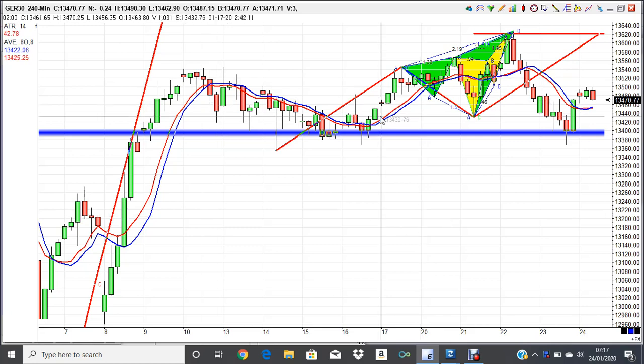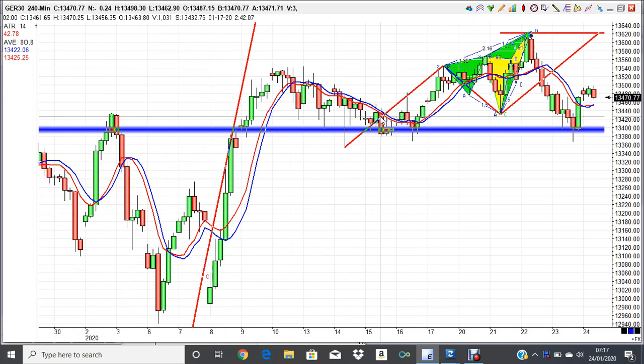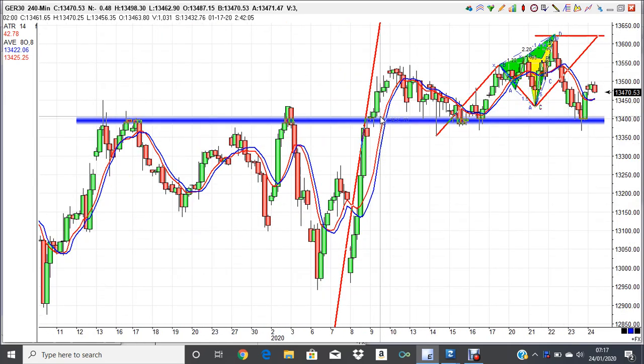Let's have a look at this German DAX market and see what's been going on over the last couple of days. This is a 4-hour chart going back into December, and we have this thick line. This is an interesting zone of support and resistance.